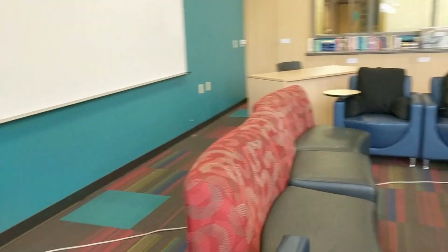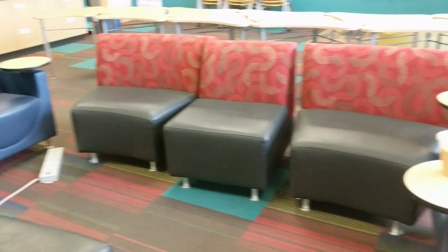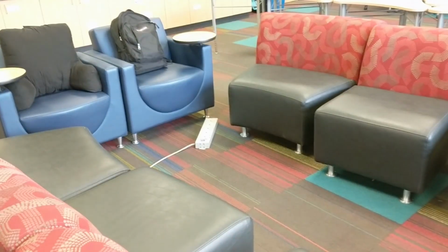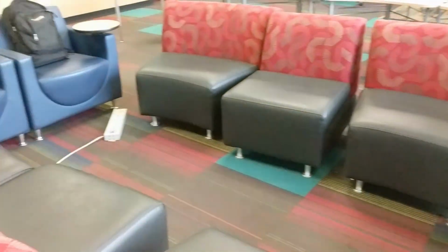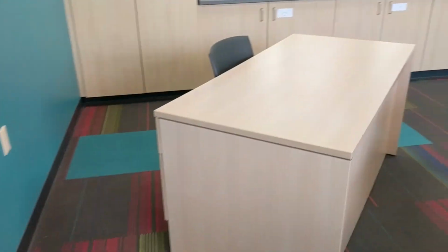And then here I have all of my more comfortable seats. And we'll meet over the summer maybe 1 or 2 times to go over curriculum. So I just wanted to leave this as kind of a nice sitting area with the electric plug-in there so we can all be on our laptops. Whiteboard and bulletin board all clean. My desk is all totally clean all the way around.